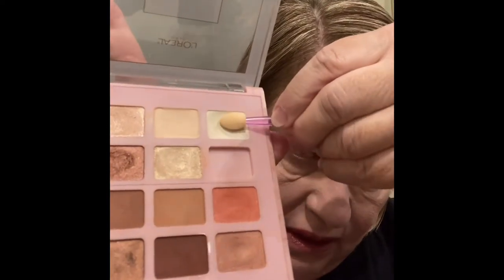So, anywho, I'm gonna use a little bit of the lighter color that is in this L'Oreal palette. And I'm just gonna mix the lightest color with the next color, which is sort of a creamy color.